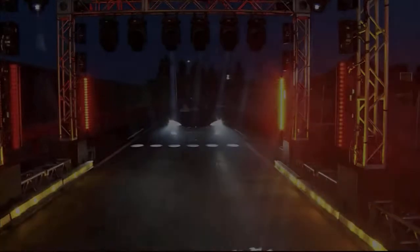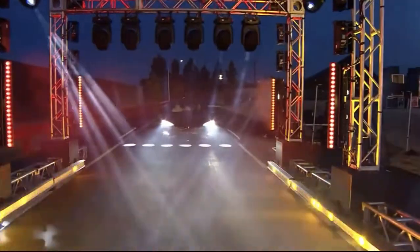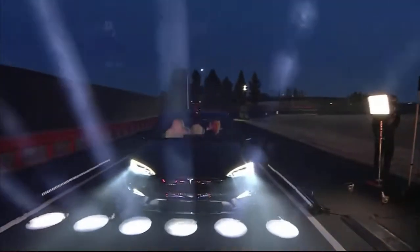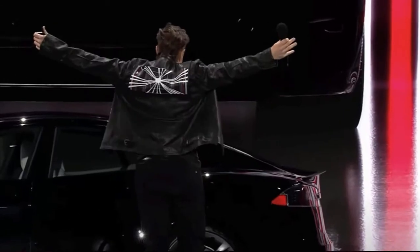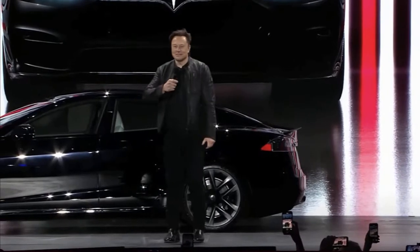And this starts off with none other than Elon Musk in the actual Plaid Model S, and he does a little loop around the track at Fremont, and this thing is freaking fast. It's the fastest car ever mass produced. He is pumped up with his leather jacket and the plaid on the back.